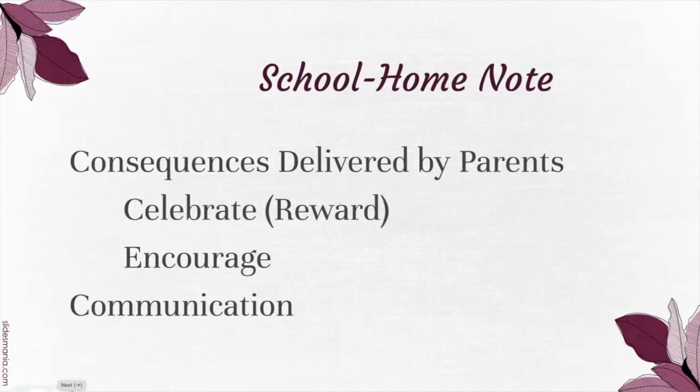If they made their goal that day, then the parents provide them with a reward or they celebrate with that student. If they had a rough day and didn't quite make their goal or make the points they needed to be rewarded, then the parent will encourage them to do better tomorrow. The celebration could be things like extra computer time, maybe staying up a few minutes later, maybe fewer chores to do at home, maybe not having to do as much homework. Whatever is rewarding for that student helps them celebrate that positive day.